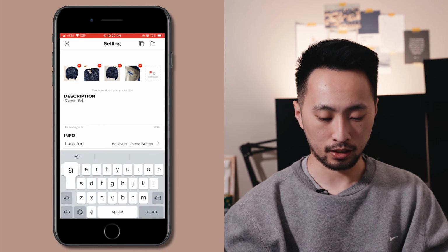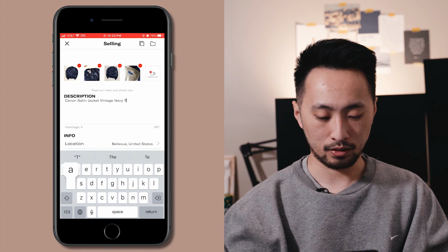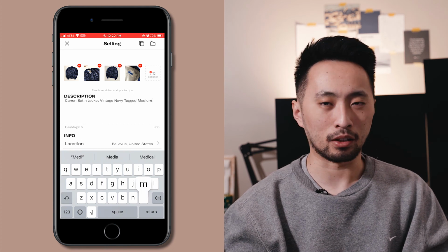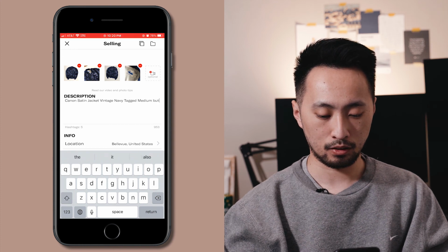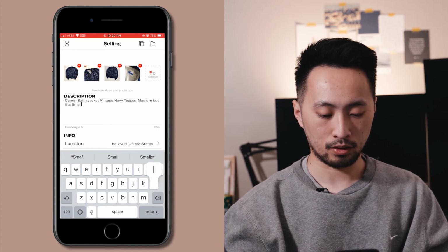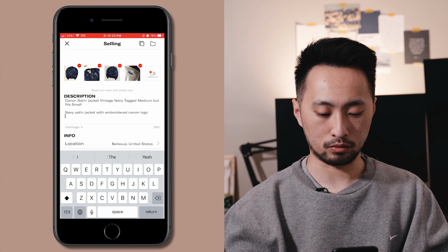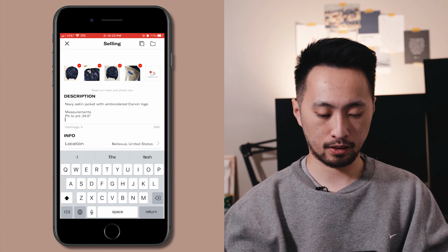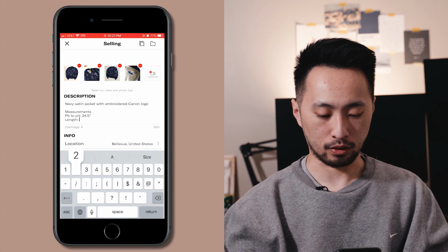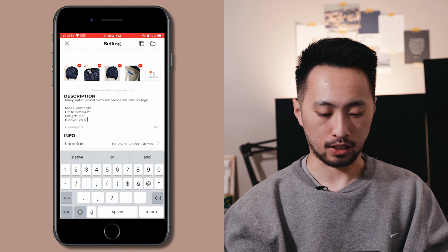Canon satin jacket, vintage, navy. It is tagged a medium, but it really fits more like a small, so I'll make a note of that. Tagged medium, but fits small. Navy satin jacket with embroidered Canon logo. Pit to pit is 24.5, length 25, sleeve 25.5.